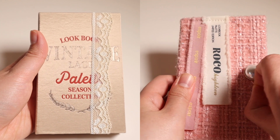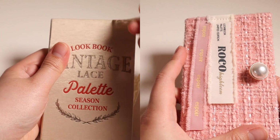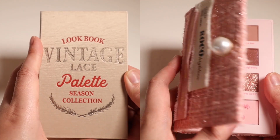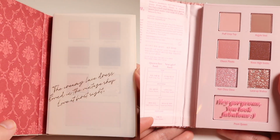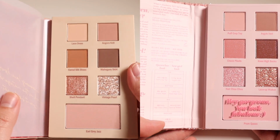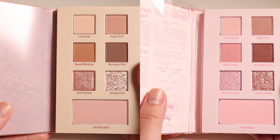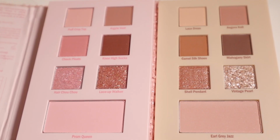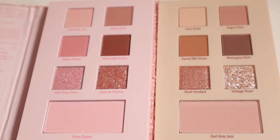One question that popped into my head right away when I saw images of the Roko High Teen palette was if it's going to be too similar to the Vintage Lace palette, which is the Fall Winter 2020 lookbook from Espoir. However, if you put these 2 palettes side by side, you should be able to see that the shades in the Vintage Lace palette are a lot more muted and toned down, while the shades in the Roko High Teen palette are much brighter and more vivid and have been appropriately chosen for a spring-summer color palette.